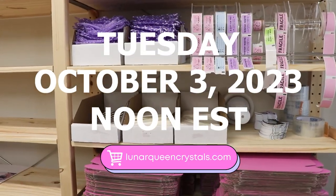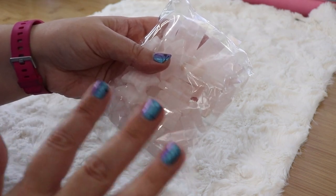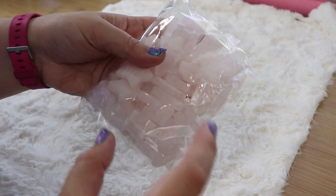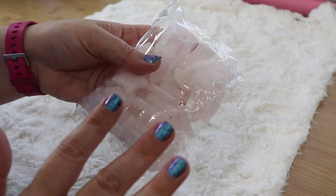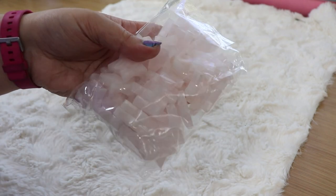You'll find them at lunarqueencrystals.com. So the first thing I do is take pictures, and while I'm taking pictures, I quality check, I measure things, weigh them, count them, and kind of do that all in one lump step. So that's what we're gonna do first.